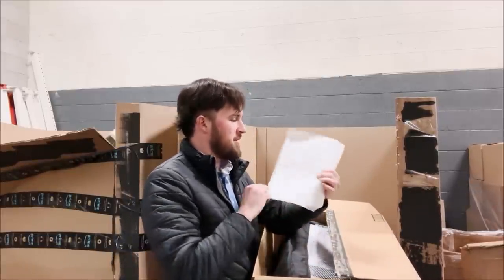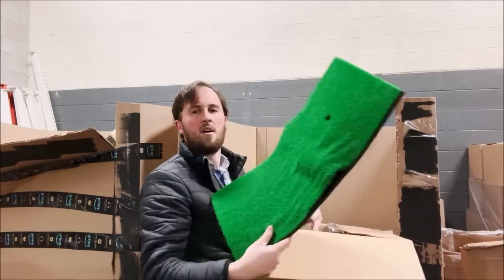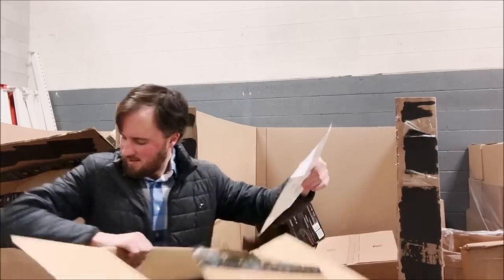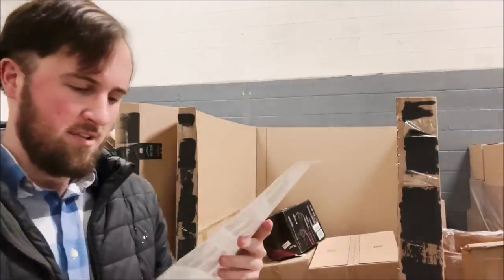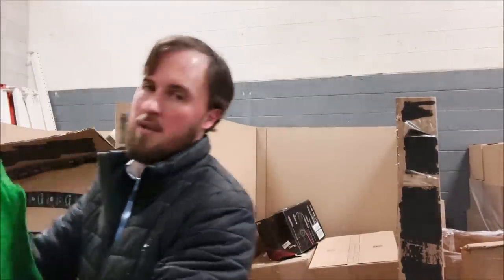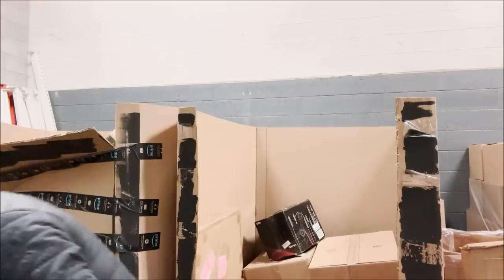Oh! This is kind of neat. Grass. I think it's for golfing. Yeah. So, it's a net like that. And it's got the little... It was on the picture, but I just showed you. A little thing here, like at the driving range, so you can tee off of there. So you can golf in your yard.